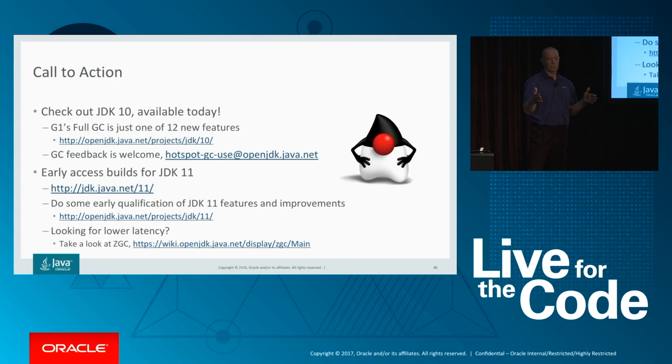Yeah, so what it'll do is it'll take multiple regions. So the question is, if you have an object that's larger than a region size, what does G1 do? G1 will treat that as something called a humongous object. This is a terminology that you'll run across in the tuning information about G1, where they'll talk about humongous objects. A humongous object is an object that spans more than one region. So it'll take multiple regions and put those together to hold that humongous object.